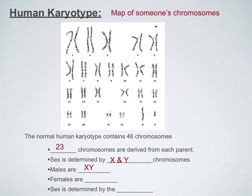What do you think females have? Just Y. No. Why just Y? Everyone has two. The order is not important. So YX and XY are the same. Close. XX. Females have two X chromosomes. So this individual shown up here, that karyotype, is of a male.